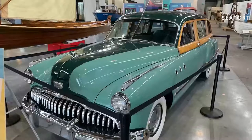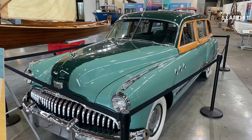So like I said, we've got these two exhibits that are down in the Seaport. The 1949 Buick estate wagon is actually on loan, and it is part of the partnership that the Foss Waterway Seaport is fostering with LeMay, America's Car Museum.